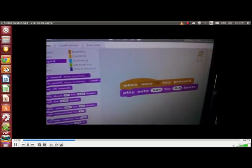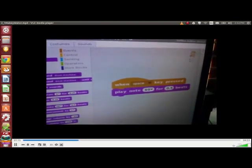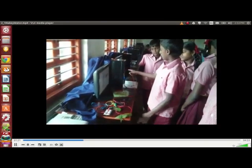So that's the program we used. It's a visual program to get rid of all the compilation errors, linking errors, and all that kind of thing. My children can just quickly start programming.